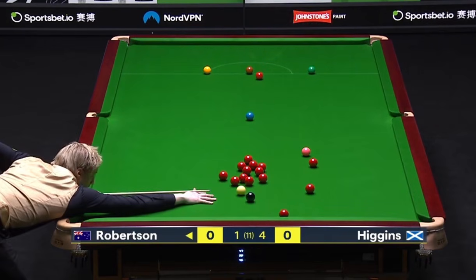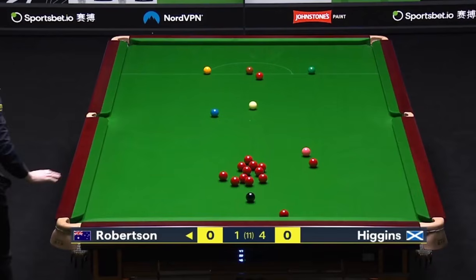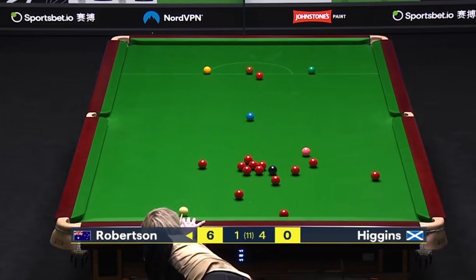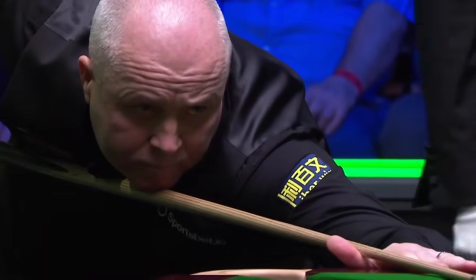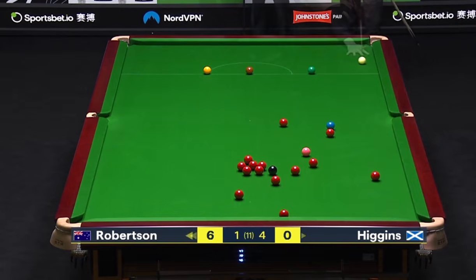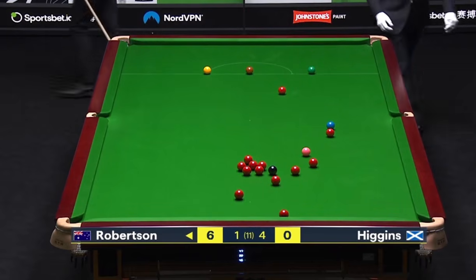Very often you see John play safety like that, so this is exactly what Neil needs to get going again. Chances, and so he's sensed one. Robertson. Well, it could have been the start of something, but... That's a real clever shot then. Wow, wow, wow. John Higgins, 4.